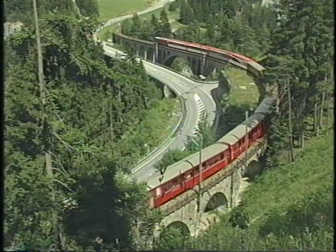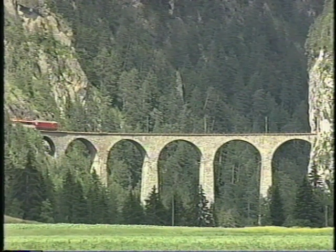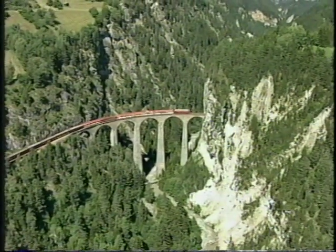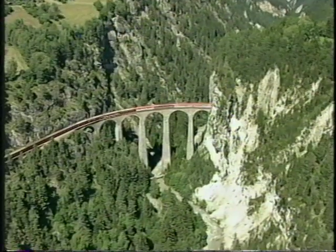Another engineering dilemma: how to keep climbing while crossing a deep river gorge. The solution: a spectacular stone viaduct arcs directly into the mountainside. The track pierces the rock face 65 meters above the river. It's one of the most photographed bridges in all Europe.